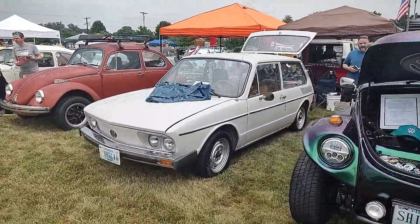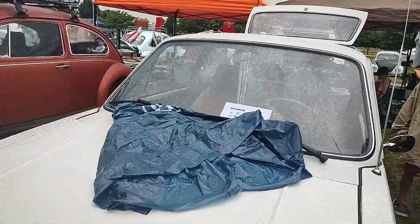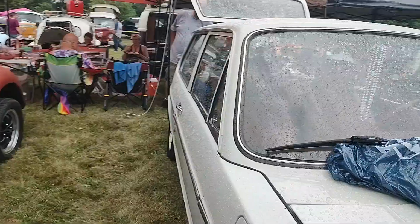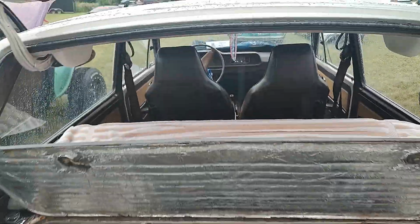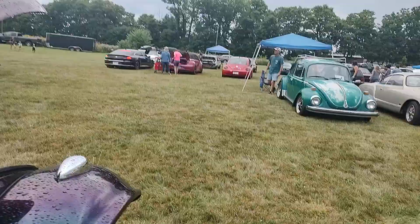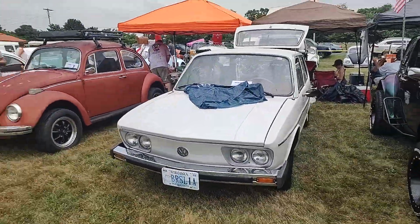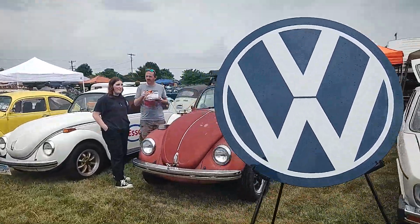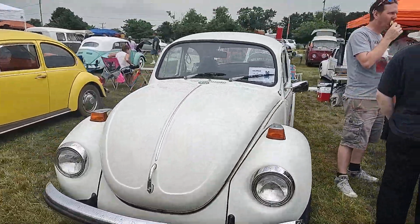Here's a Brasilia. Take you in for a closer look at this one, because you don't see one of these every day, do you? Well, that's really cool. Oh well, I don't think this music is going to help my cause much, because it's tough to monetize these videos when there's standard music playing like that. But anyway, I wanted to show you a closer look of that Brasilia. There it is. This SO Volkswagen, that's a cool bug theme.